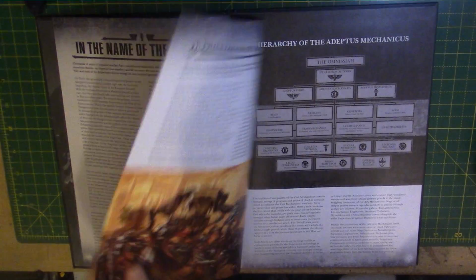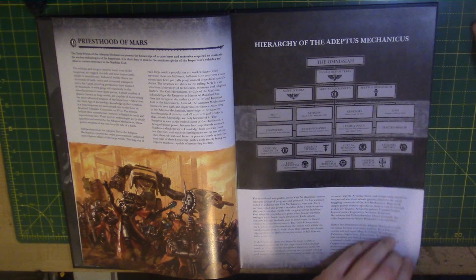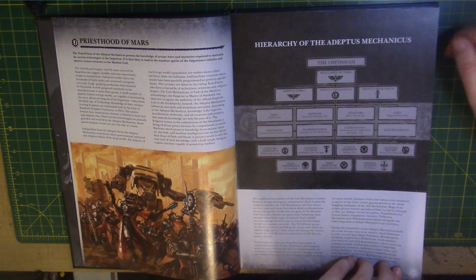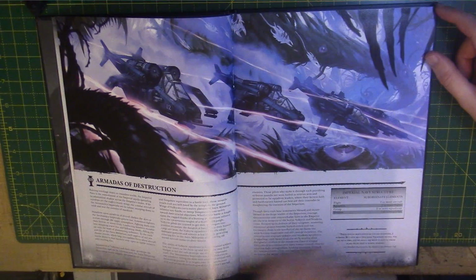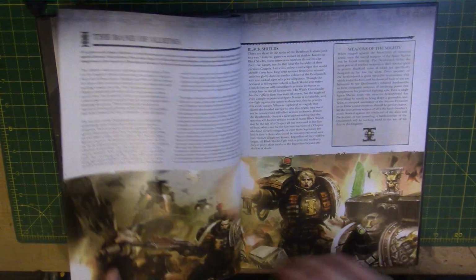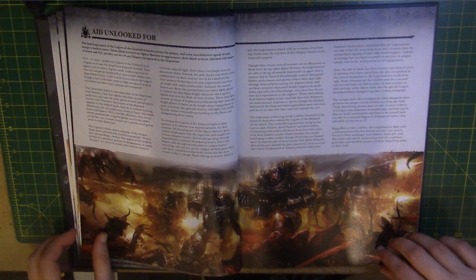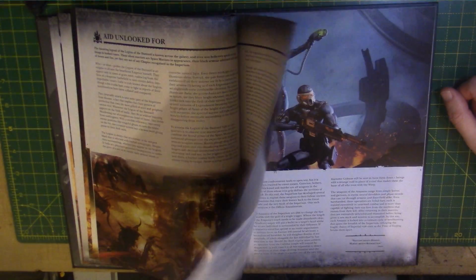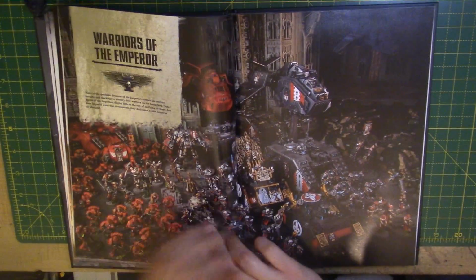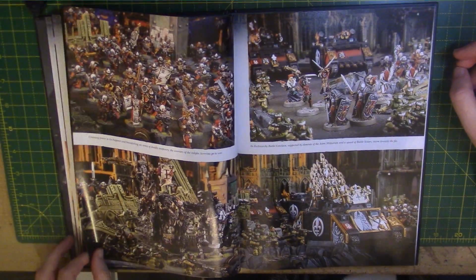There's a lot of fluff at the beginning, so we'll have a quick flick through that. We've got the hierarchy of the Adeptus Mechanicus there, all the way from the Omnissiah to the Imperial Knights. Lots and lots of fluff of all the different factions that we expect to see in here, and it does include Legion of the Damned as well. A lot of this artwork will probably be familiar to people who've been in the hobby for a little while, and of course lots of pictures and miniatures.